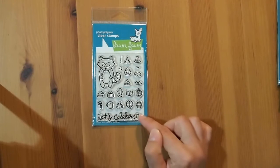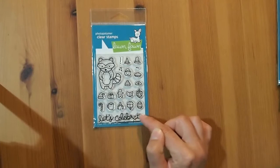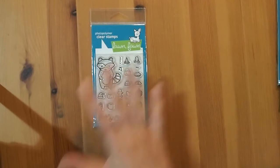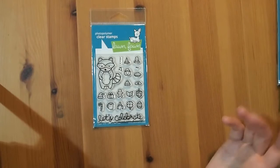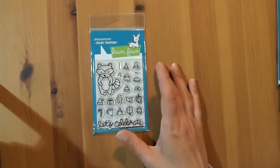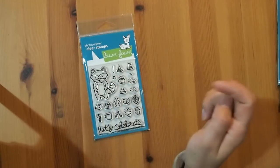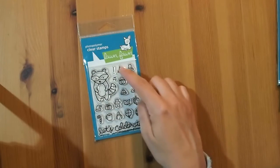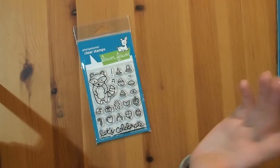It's a very scripty yet elegant font. So I'm going to use this with nothing to do with critters or anything like that, but just on a really nice elegant congratulations card. So I think that's going to be great. So that's what I'm doing with this one. I didn't get the companion dies because these little guys sort of stamp in their belly, so I'm not going to cut them out anyway. It came with all of them, but I really only need the big guy, so I'm just going to fussy cut him out. That'll be fine. So that's that one.